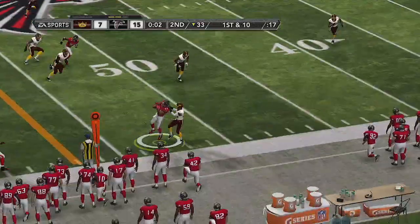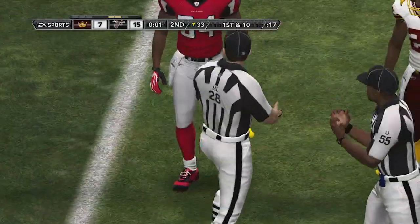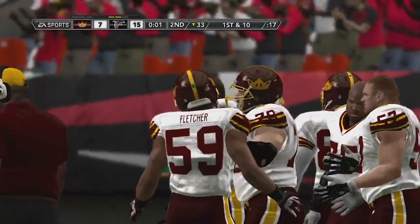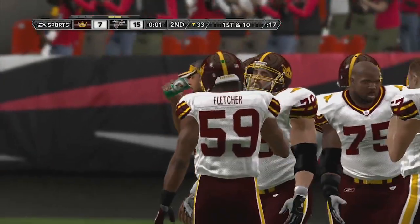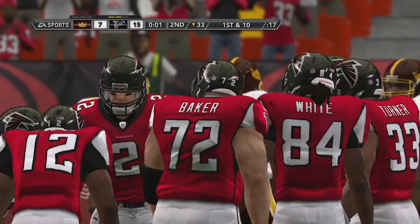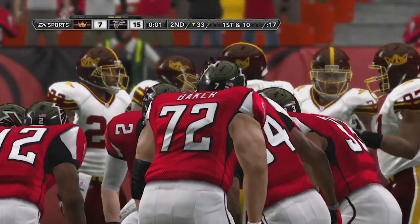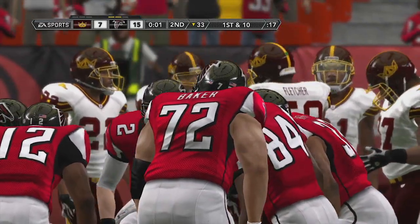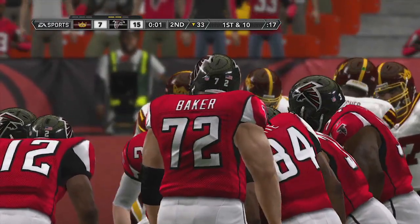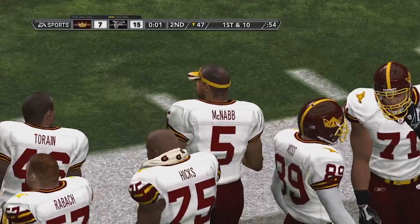Has a man out to his right. He thinks he hauled it in, but we'll see what the officials say. It's ruled a catch. Roddy White managed to make it look so easy out there. There was never a doubt that he had that one.